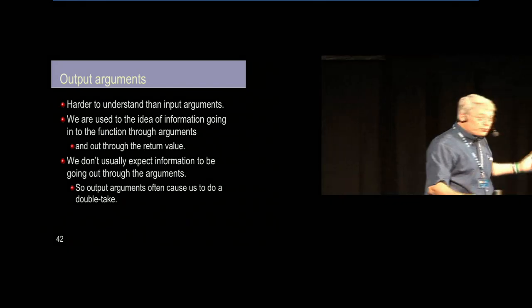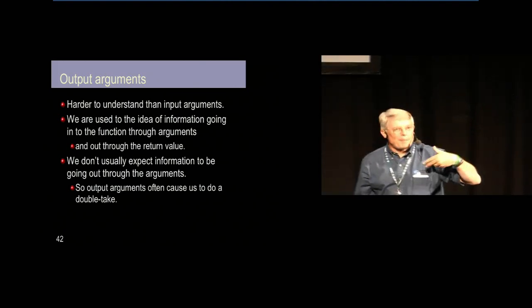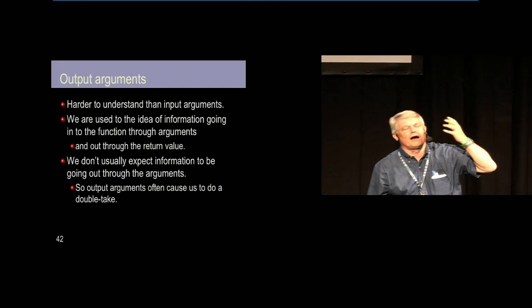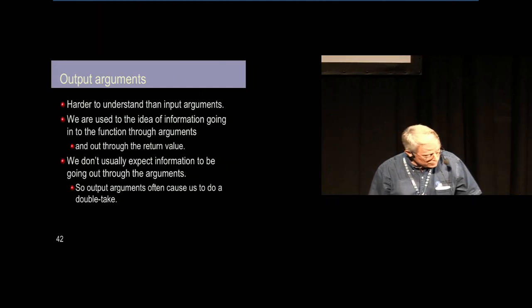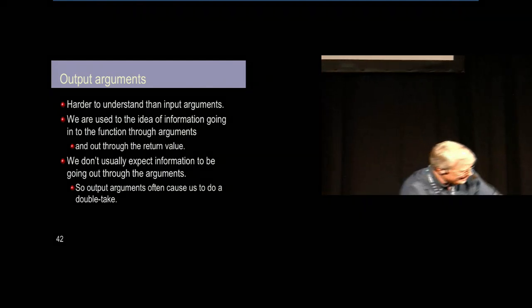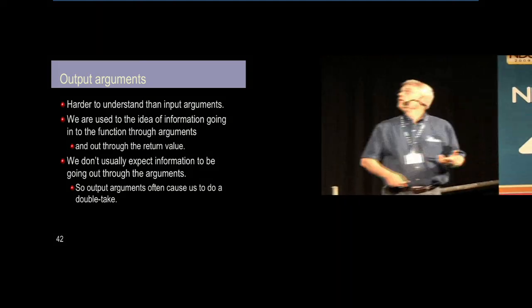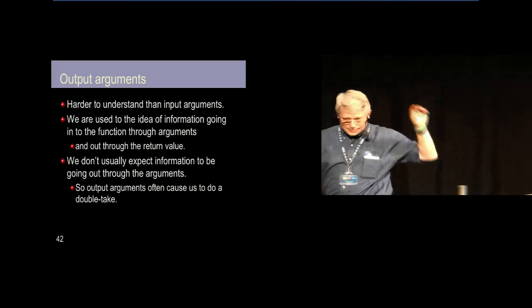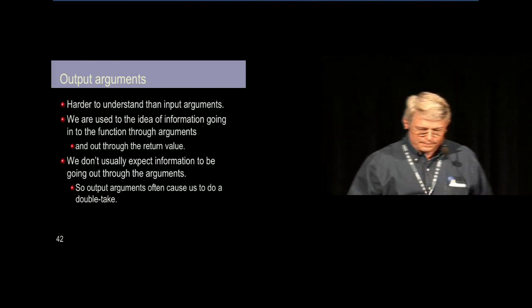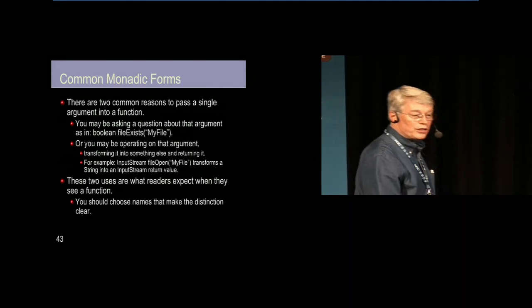Hideous. Because you're reading it, and you think that data's going in. How many of you have gone back over and over this function only to finally realize 10 minutes later, it's an output? Don't do that to people. Pass things in, take your return values as outs, or put your outs into fields. Don't pass in output variables. They're hideous. We don't usually expect data to be coming out into an argument.